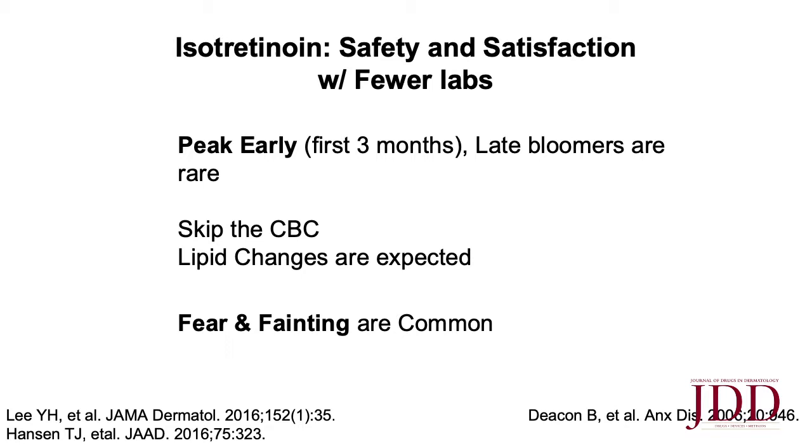Skipping the CBC. CBC abnormalities are incredibly rare with isotretinoin. So why was I spending 3 years checking them? Also, lipid changes are expected. So seeing small increases in the lipids is a normal part of being on isotretinoin, but isn't necessarily going to damage or hurt that patient. So just knowing that they're gonna happen, I think, is valuable.